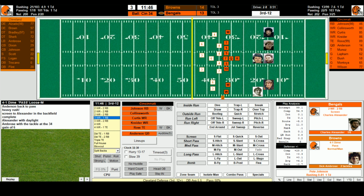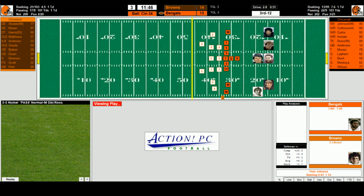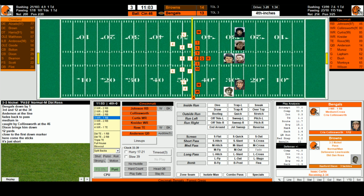Kreider in now as a third receiver. He's at the bottom of your screen with Collinsworth. Third and long. Medium cross to Collinsworth. Anderson under center waits, throws. Collinsworth has it, but he's going to be just short. He got 12 and needed 12 and a half. And so it's 4th and inches from the Bengals' 46. So Collinsworth's first catch of the game and got the Red Sox fan measurement.